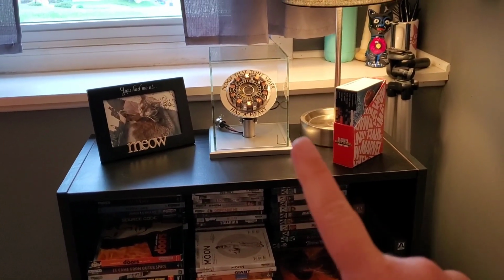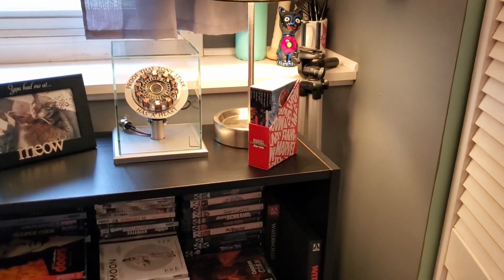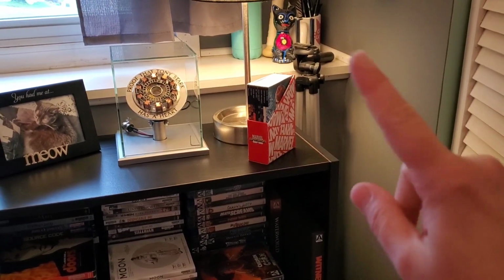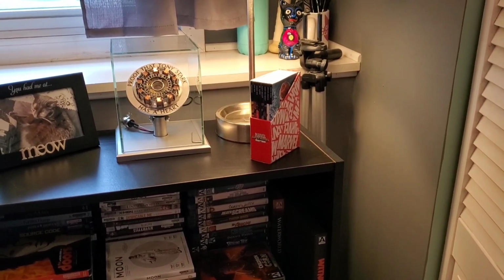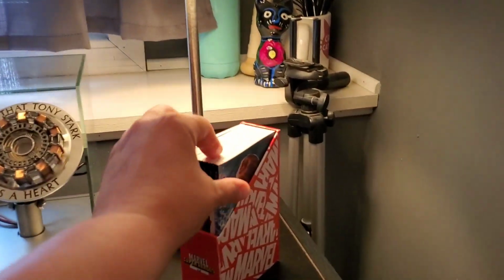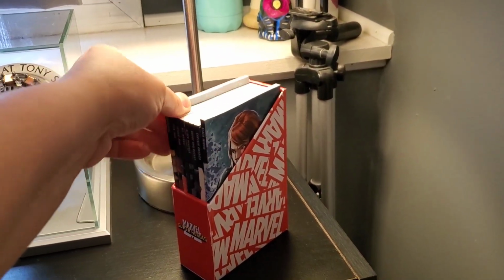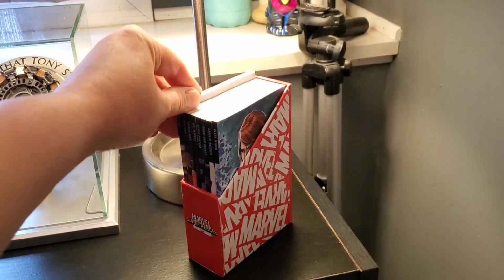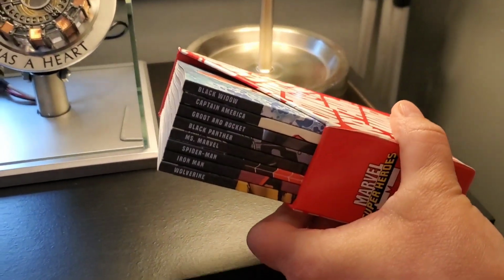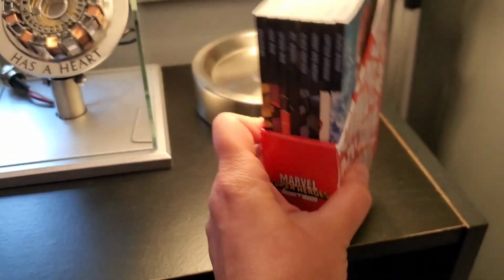And then we have my Iron Man. I forget the name of it, but my Iron Man, you know what it's called. And then my mom gave me this for Christmas one year. I haven't used it. There are little teeny tiny notebooks inside of there, and each one of them has a Marvel character. I'll show you really quick. So there's Black Widow, and then here's Wolverine. It's so cool, you know? There we go. It tells you the characters. So Black Widow, Captain America, Groot and Rocket, a bunch of Marvel characters.